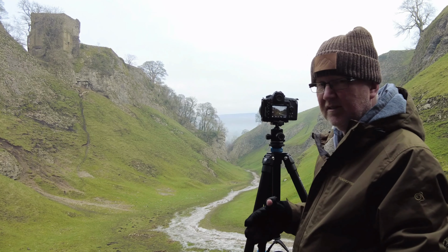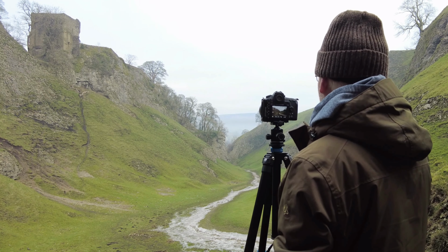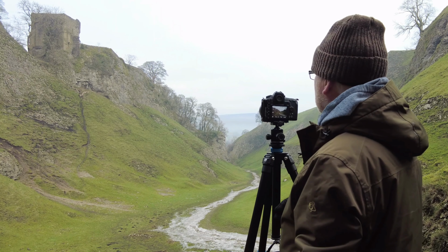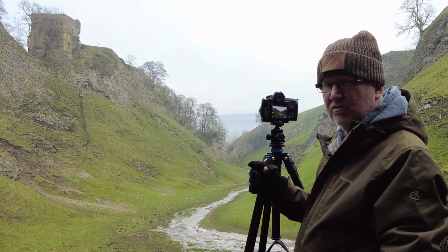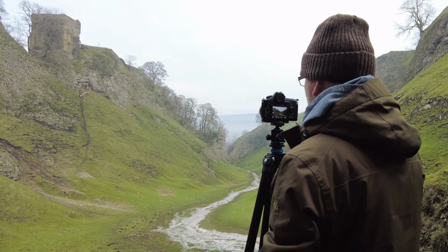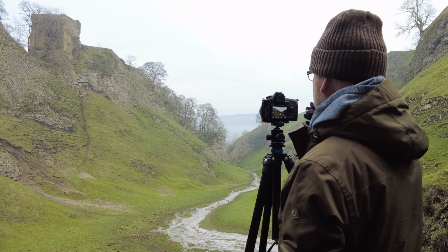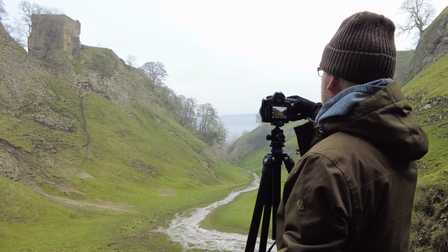Now I'm going to bracket this shot. I'm going to take three shots. The light is fairly even, but I'm just going to do three shots, one exposure under, one over, and then one which will be at f11, 1/20th of a second, ISO 64. I'm going to take this shot.